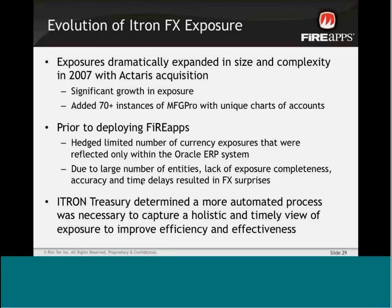What's unique about that, and challenging, very challenging, is that currently our international subsidiaries operate on an ERP system called MFG Pro, and we actually have a distinct instance for each subsidiary. So we have close to 70 instances of MFG Pro used across the company, all with their own unique chart of accounts. So that is a challenge on the data management side.